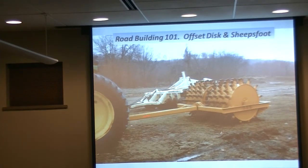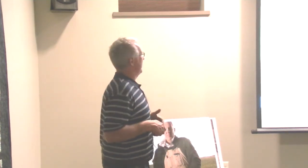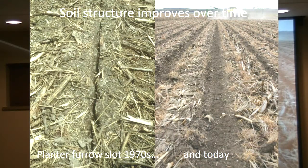And so you're destroying. A disc is a horrible, horrible piece of equipment for soil structure. It's probably one of the worst ones. So that's awfully hard to show.